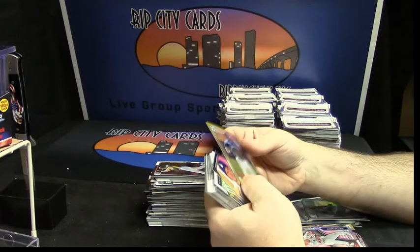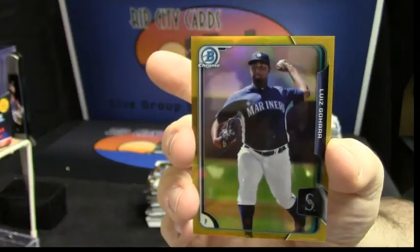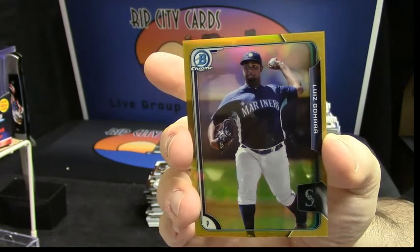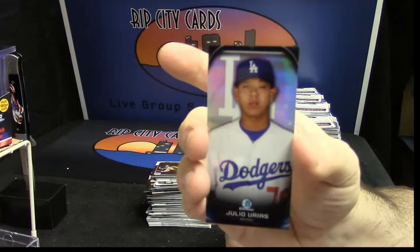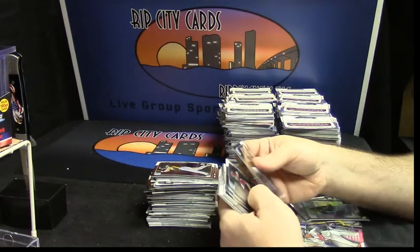The Seattle Mariners, another gold, 19 out of 50. Luis Gohara. Already seen a pretty nice bit of color out of this case. Urias, mini for the Dodgers. Tehran, die cut for the Braves.